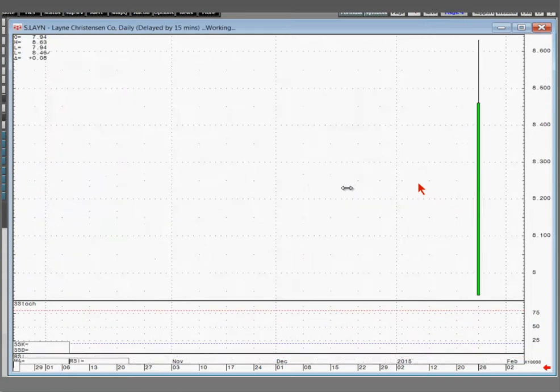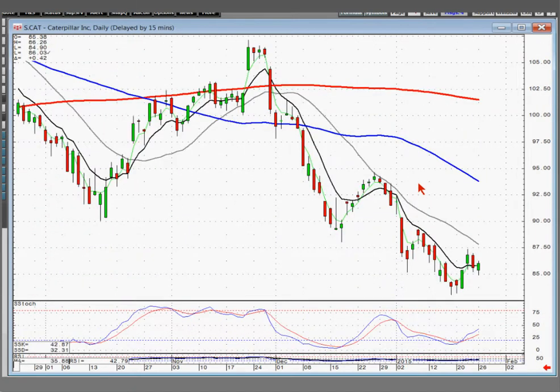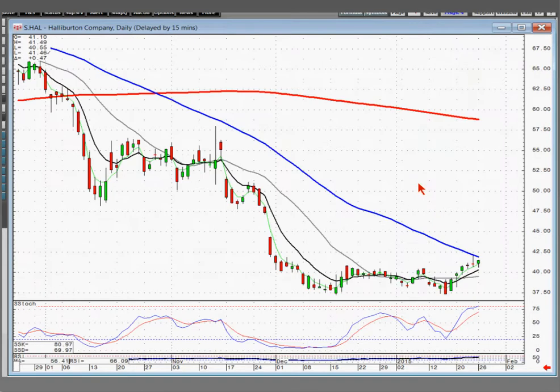And LAYN, this one can be bought after the little miniature belt hold signal today. If this opens positive, that tells you the bears are out of the way. Caterpillar. Nothing here to get excited about. Probably wouldn't be long or short Caterpillar right now. Just nothing there.